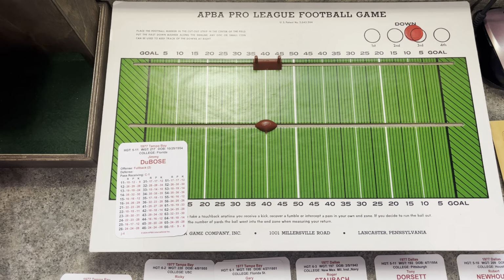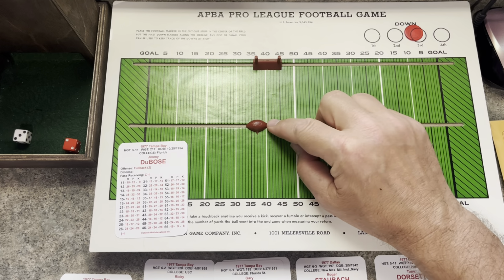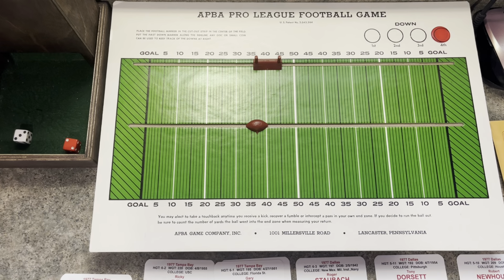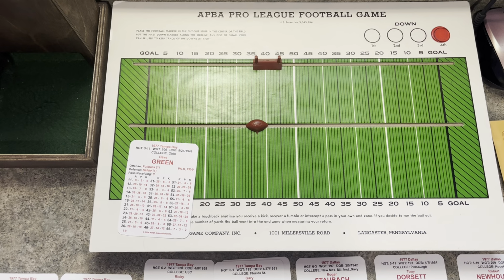And the snap, 23 is a 28. And that'll be stopped for a loss of 3. 1, 2, 3. That defensive line's tough to beat. So it's now 4th and long. They are going to punt. So they're going to bring out Dave Green. So we'll be going off his kick column.